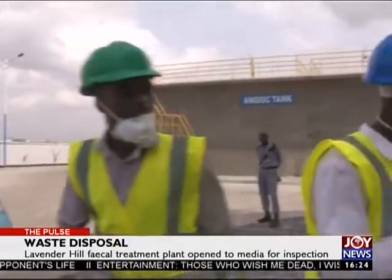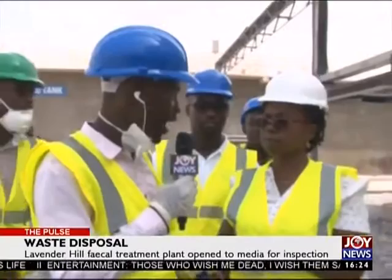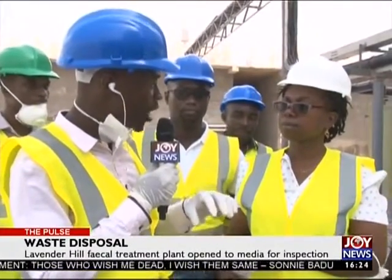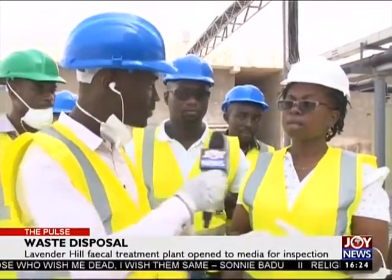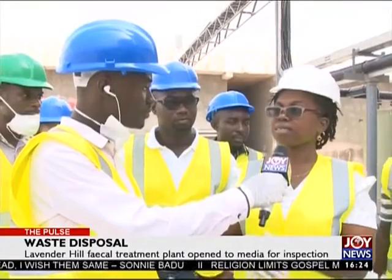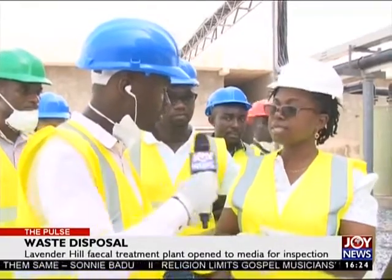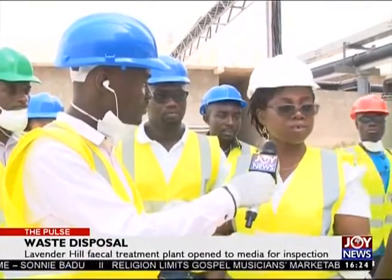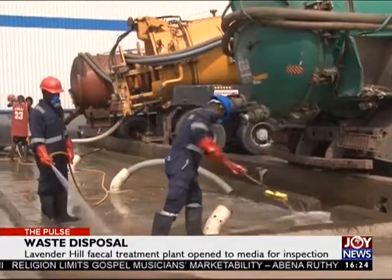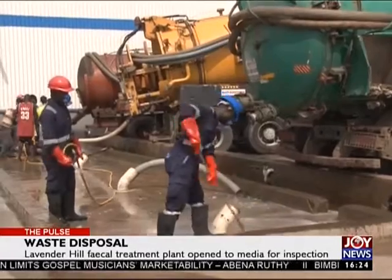Just the last bit, just to enable our viewers understand how much waste in terms of what we generate into the water you are saving the nation. Roughly how many trucks do you receive per day? The highest we have received so far is about 232. In a single day? In a single day. The capacity of the plant is about 2,000 meter cubed per day. And if you translate that to trucks, it's about over 200.